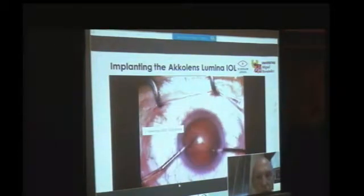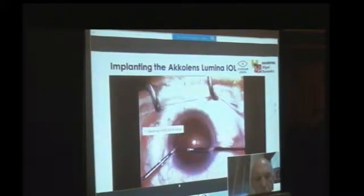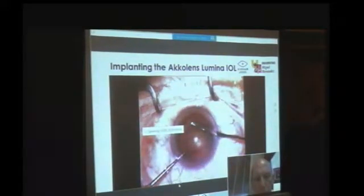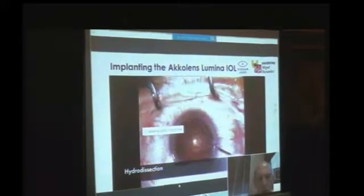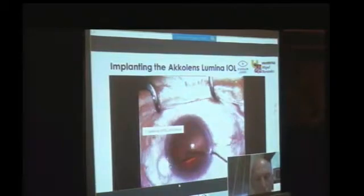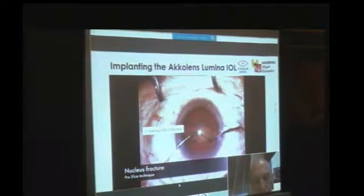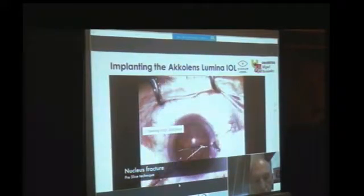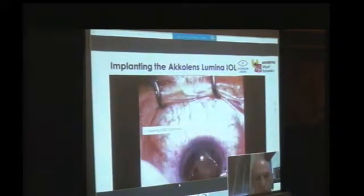The capsulorhexis size is irrelevant for the use of this lens, and we try not to make it very big, because then the lens can be trapped in the capsulorhexis without being visible under the pupil at the end of the surgery, and not too small because it makes surgery more difficult. We are now performing pre-chopping, a maneuver that we do in every case.